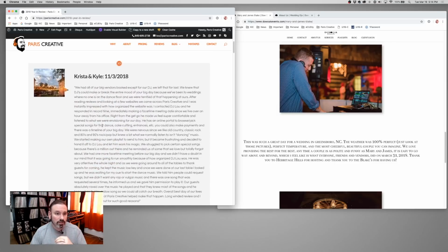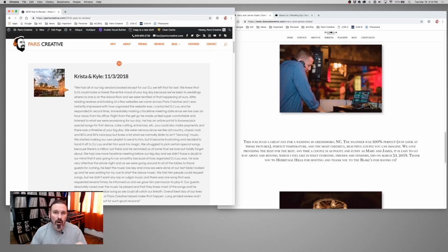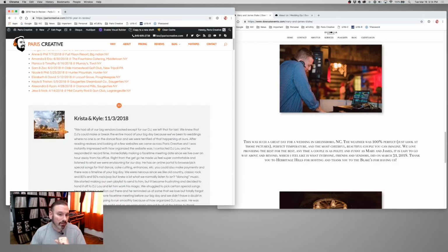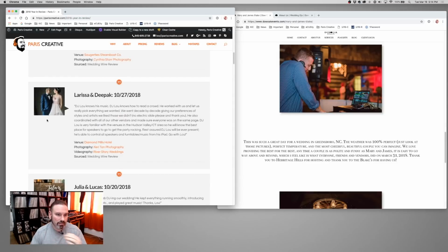But for the way I do it, I just put verbatim what that couple's experience was. I put a small image in there. As much as I would like to put tons and tons of images, if I'm putting 15, 20 images for a year's worth of things, it's going to make that page very heavy to load. So I'd just rather keep the small image in there. Sometimes I will not get a couple's photo, like I did not get Kristen and Kyle's right away. So I just put up a photo of the location, and then like Larissa and Deepak, that I did. So anytime I can get a photo, I throw it in there.